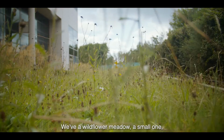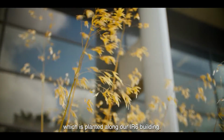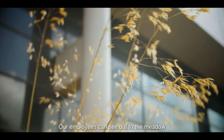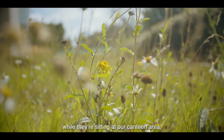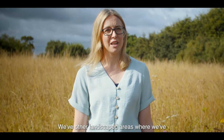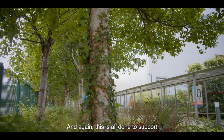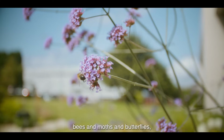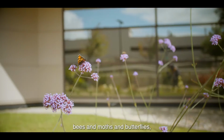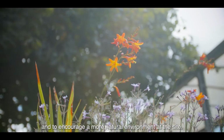We've a wildflower meadow, a small one, which is planted along our IR6 building. Our employees can see out to the meadow while they're sitting at our canteen area, which is really nice. We've other landscaped areas where we've increased the biodiversity planting, and again this is all done to support bees and moths and butterflies, and to encourage a more natural environment at the site.